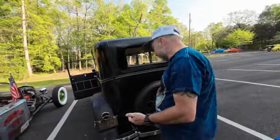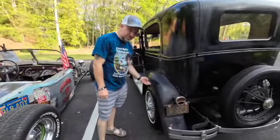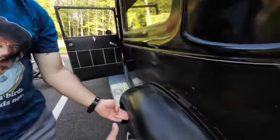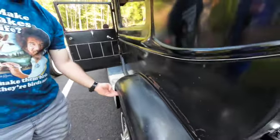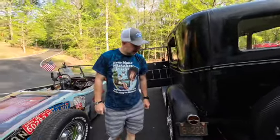What's amazing is, see, this has still got the original fenders on it. If you rub your hand across here, you can feel the beads in it. That's how you know you got original. Feel the grooves in it? Yeah. That's how they turned them. If you get one that's got an aftermarket, it'll be smooth. Okay.